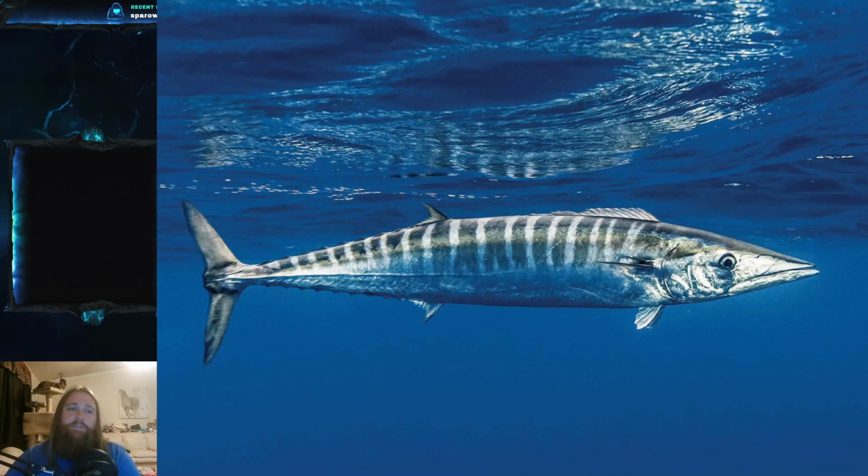But the Wahoo is not like the tuna, especially the bluefin tuna. Wahoo's doing just fine. I guess I'll kind of leave with that. Now, the Wahoo fish is found globally in tropical and subtropical waters, and they're usually living near the surface, so they're a pelagic fish. And they're usually solitary, but sometimes you'll find them in groups of 2 to 3 fish.